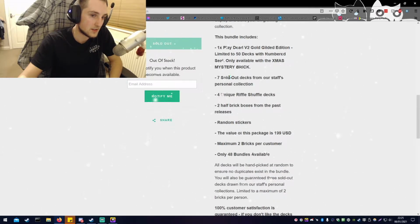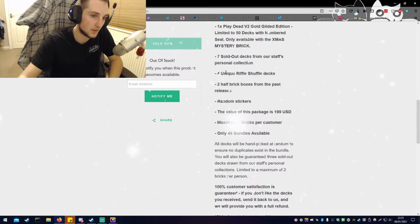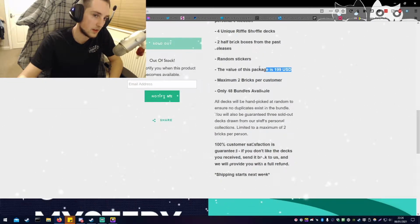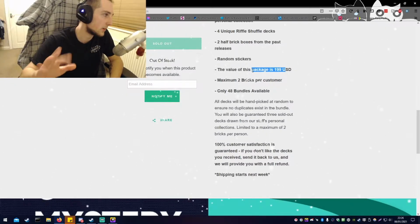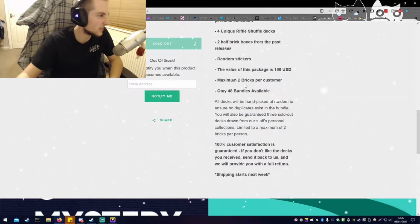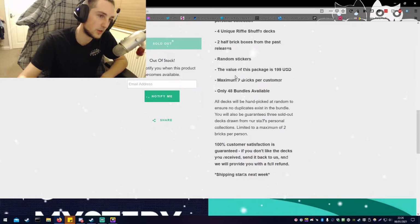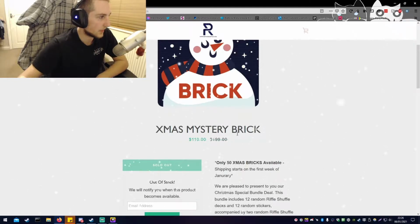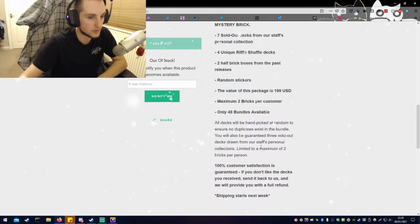7 sold out decks from our staff's personal collection. So just 7 decks from previous sales that you can't buy anymore. 4 decks that you probably can buy. And then 2 half brick boxes from past releases. Some random stickers. The value is supposedly about $200. Not too fussed about the value. Paid $110. And then it's like $30 for shipping. So I basically paid $140 for this.